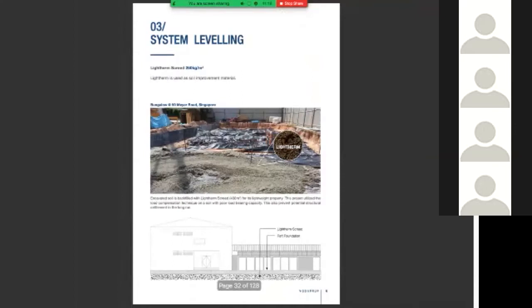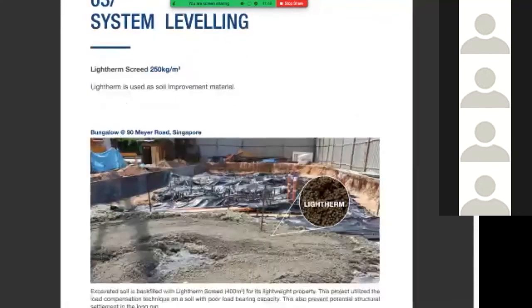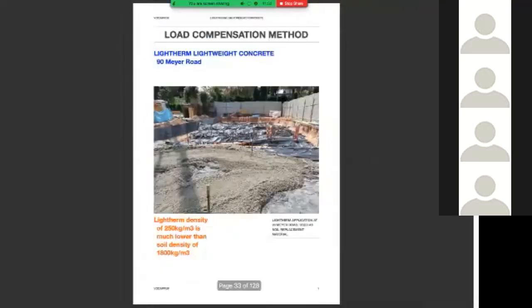Similar application, this is what we call system leveling, whereby this is very swampy soil, in Mayor Road near ECP, East Coast Park. Even by doing proper tiling, the engineer is predicting that there will still be settlement in that area. So what happens is that they remove an amount of soil equivalent to the building weight, and backfill with Lightherm, which is very light, lighter than water. So they use this as what we call a load compensation method.